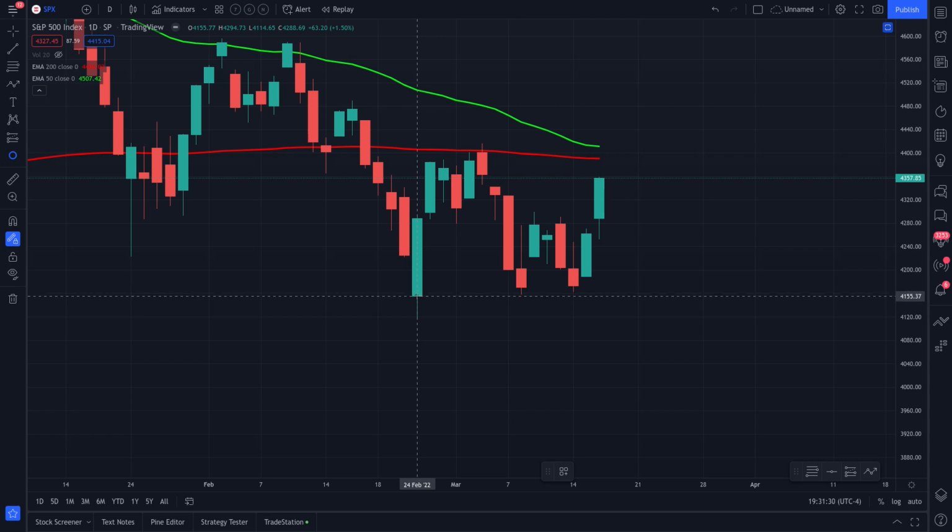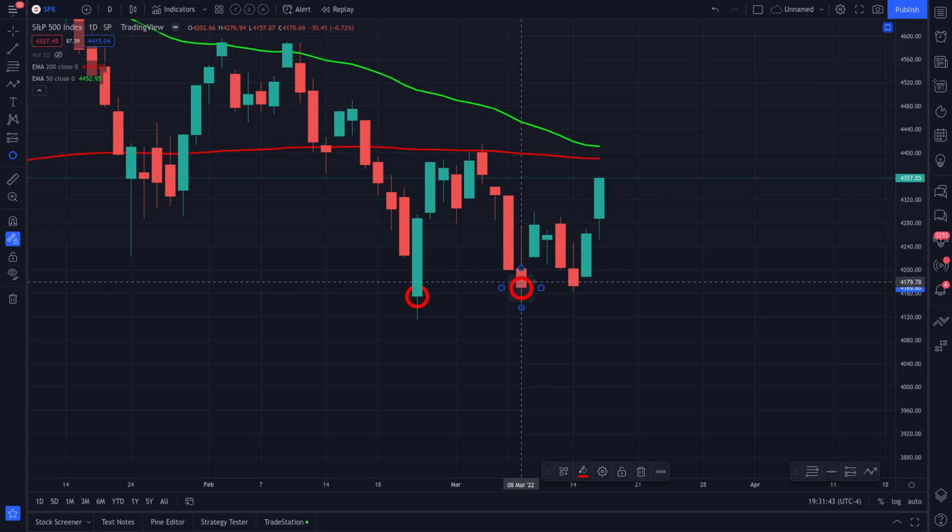When I'm finding higher lows, I'm only focusing on the wicks and the candle bodies, but more so the candle bodies. So if you look at the screen, I found a low, and then I found a higher low, whether it's the open comparison to the close or not. And then I found another higher low.